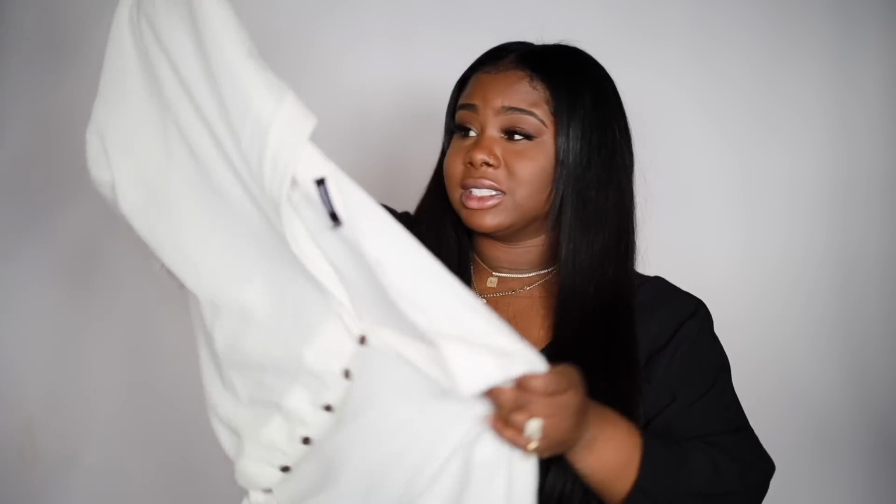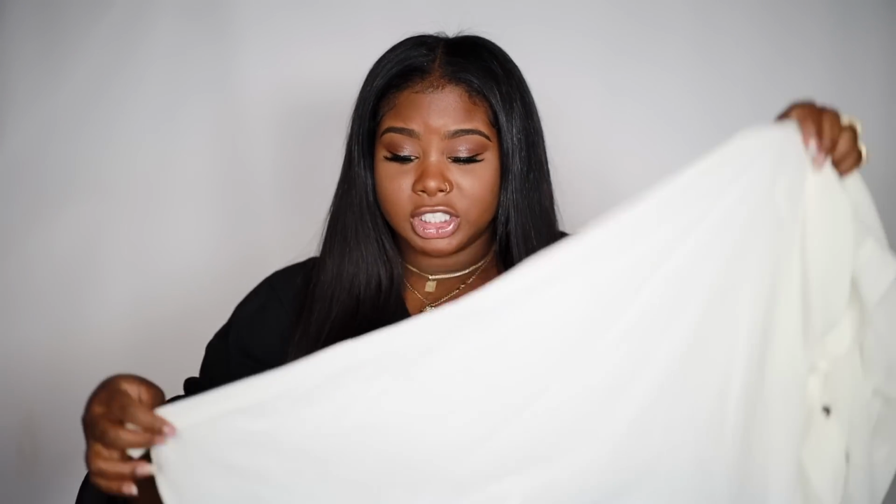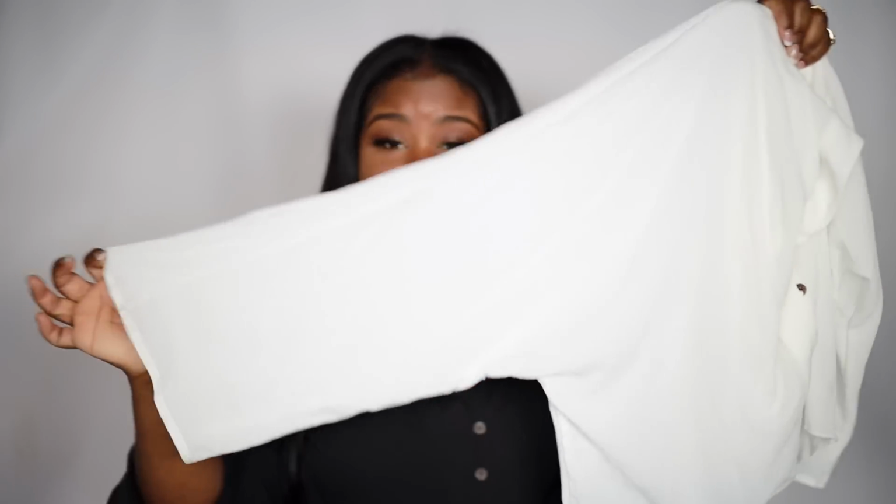So if you guys love these type of flowy movable shirts, definitely want to check it out. And it has nice wide batwing arms, and you know, that's what we need for our arms.